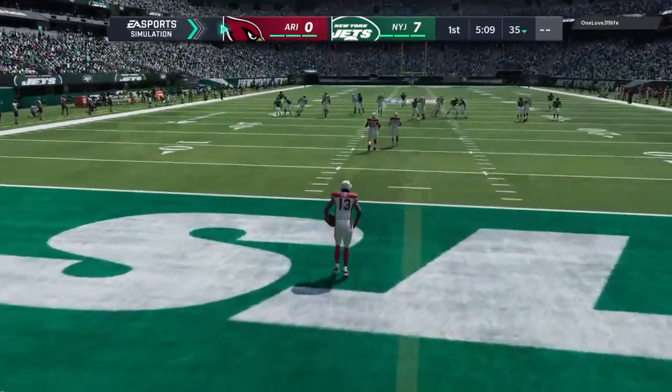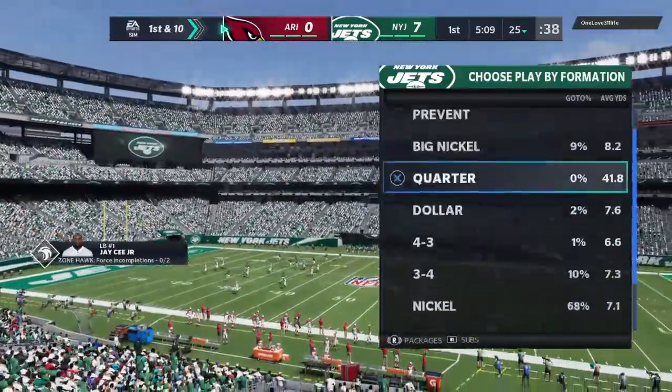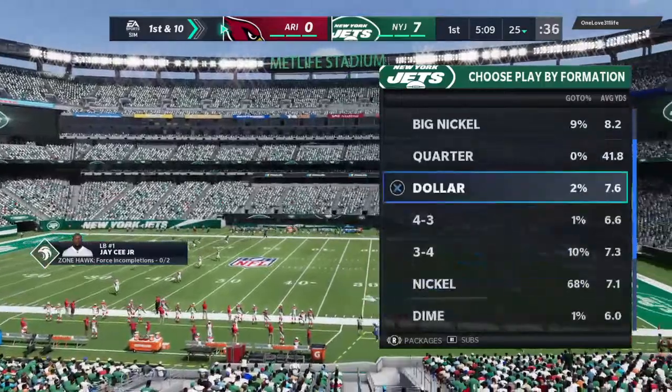Taken in the end zone. And this will not be returned. It'll come out to the 25. At their own 25-yard line.